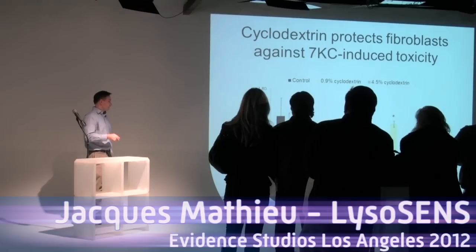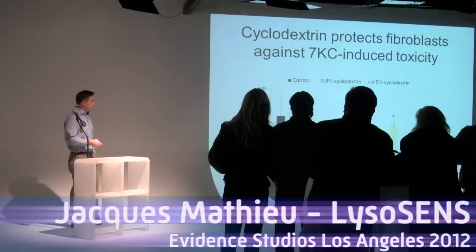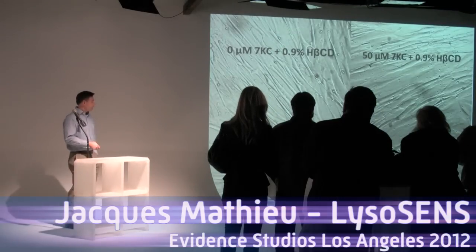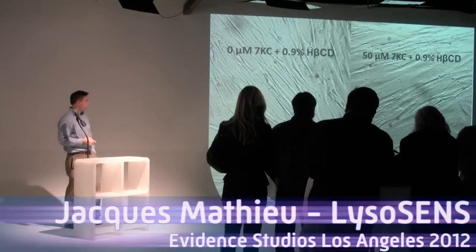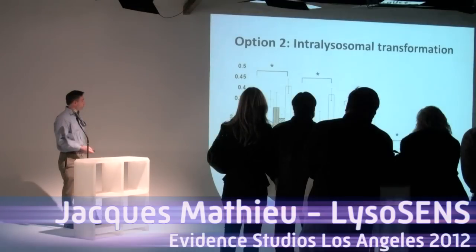And this is kind of a long story, but there are several reasons we may not want to use cyclodextrin in vivo. But it is a good benchmark, and it does have some promise, especially looking at other types of molecules. So this is a picture. Now, if you remember the picture I showed you previously of the dead cells, it's the same concentrations of 7-KC, just add hydroxypropyl cyclodextrin, and you see almost no cell death at the same concentration.